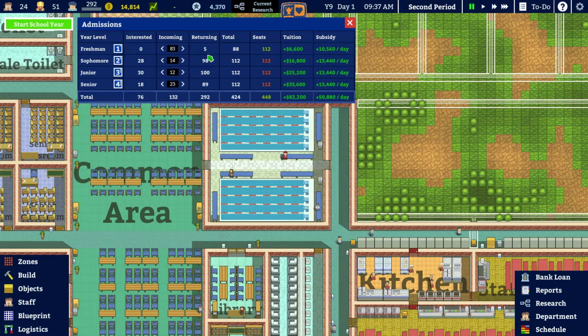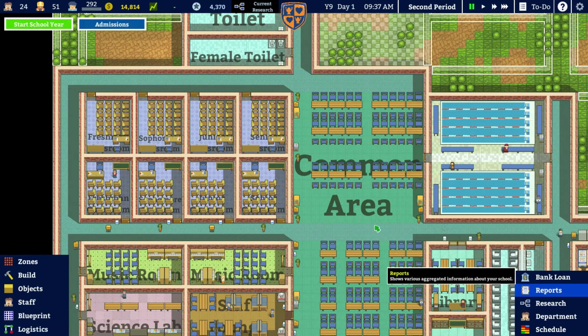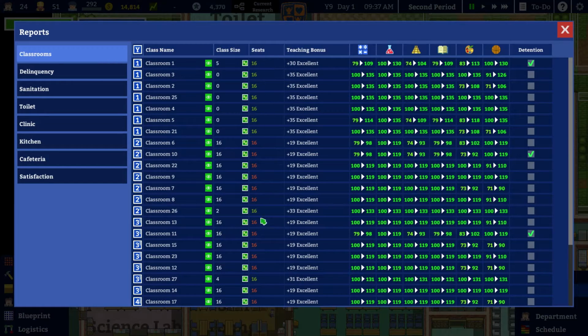But I mean, we've got 4,370 prestige. I would have thought there would have been lots of interested people, but never mind. Right, so that's what we've got. So we've got everybody sort of filled up, apart from obviously the freshmen. We've got 88 out of 112 for that, which is fine. So now do we need to do anything in here to do with classrooms? No. So it's all fine, apart from those classrooms are going to be empty.